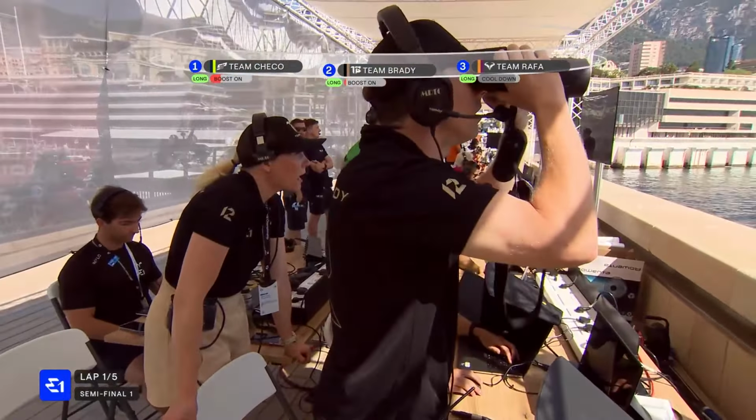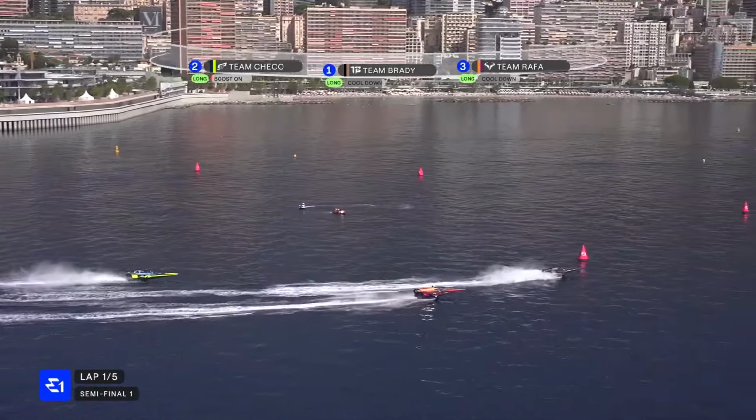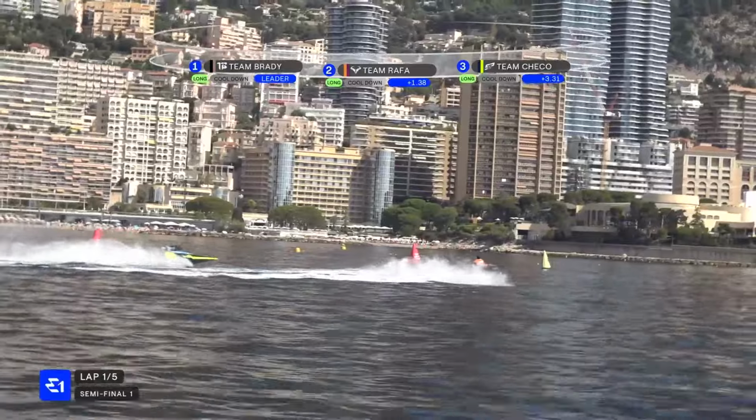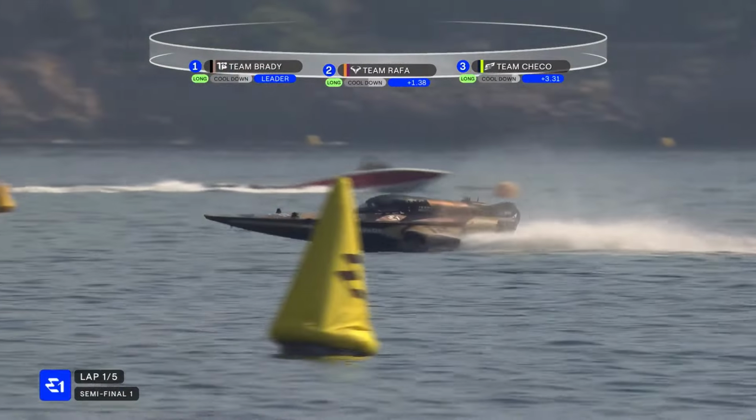It looked like Brady had got the edge, made the timing perfect, but then Rafa came from the outside, but has slowed down a little bit going into this corner. But just look at this. Let's line up here. Team Brady, Team Rafa, Team Checo. Talk about athletes in the greatest fields of their sports coming together.